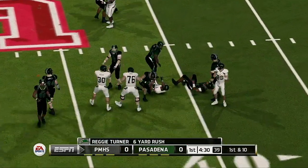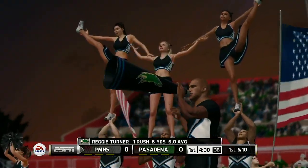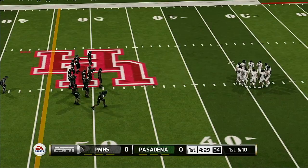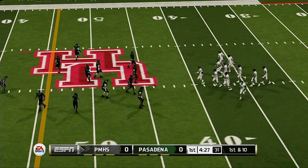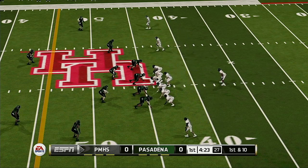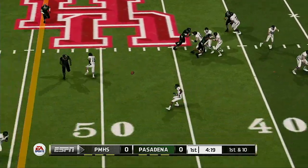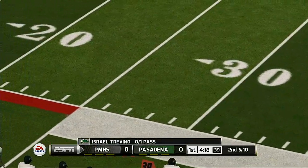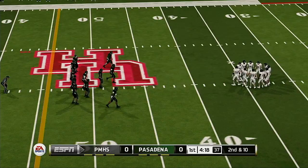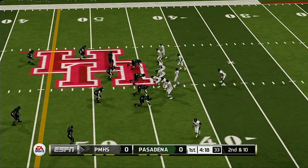Tackled after a decent pickup. He'll pick up a first down with that run from the halfback. And that shows you why he's such a weapon as a ball carrier. Good gain for the offense. From their own 44-yard line, it's second down.